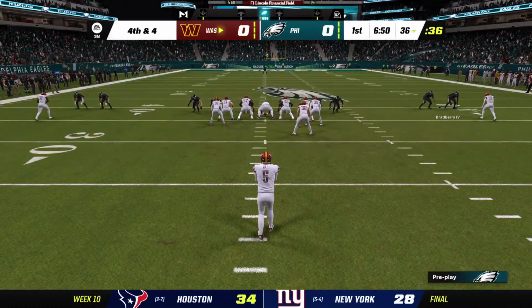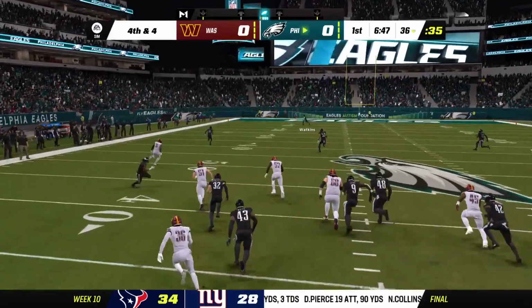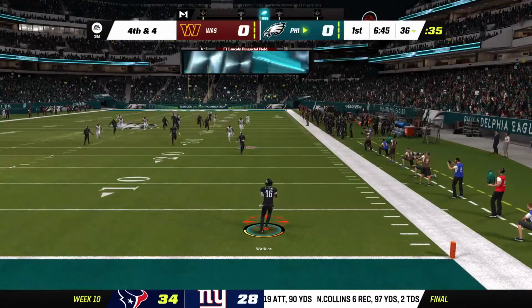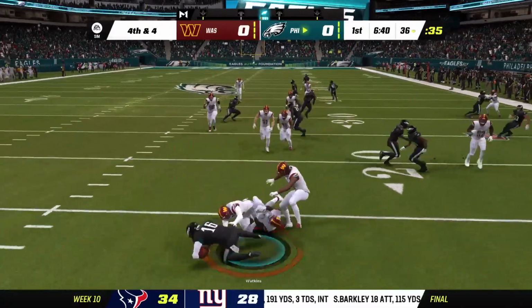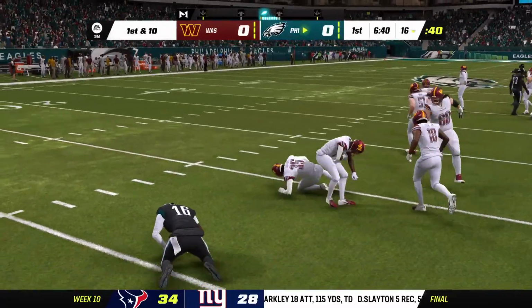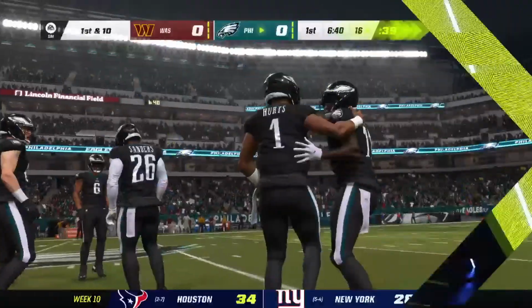So on 4th down, Washington going to call on Tress Way to punt it away. He was called on 3 times in the win last week as his first one here's away. This is fielded inside the 5. So a good punt, but a solid 12-yard return. And it will be Eagles football, 1st and 10.